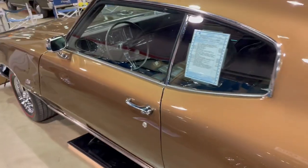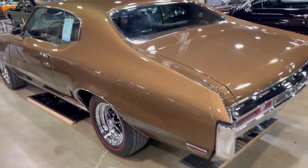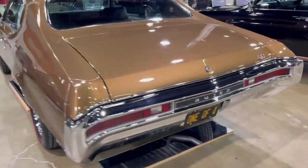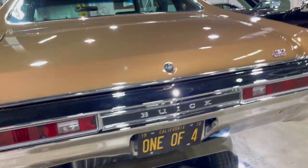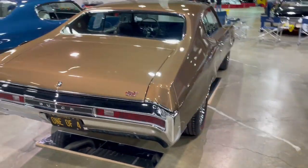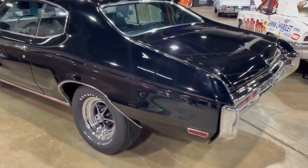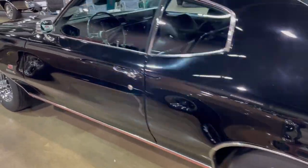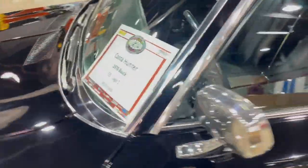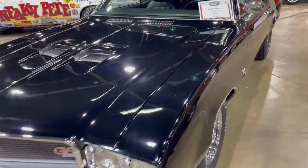Very nice car. Next to it is Mike Jackson's, another GS Stage 1 3-speed. One of four apparently. Super clean car. Burnished Saddle with burnished saddle interior. And Mr. Hunter's car, I can't remember his son's name. Let's see what we got. Koska. '70 Stage 1.